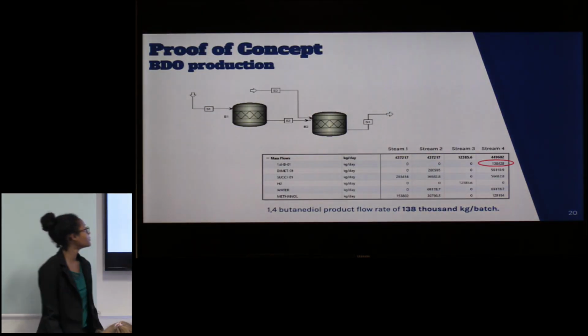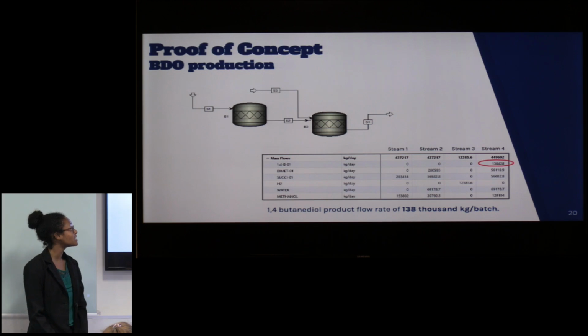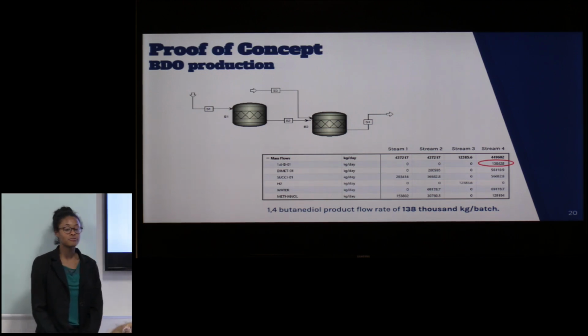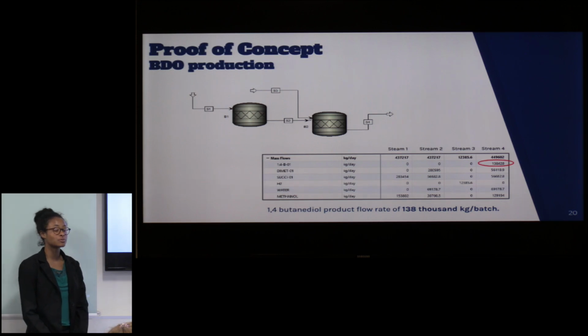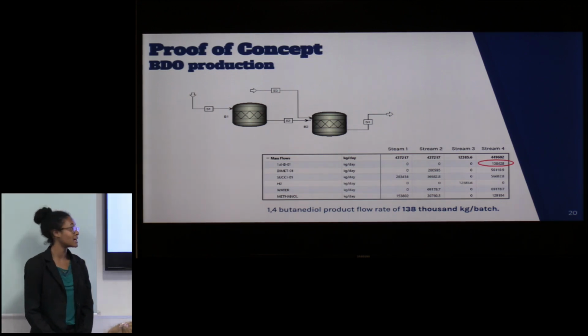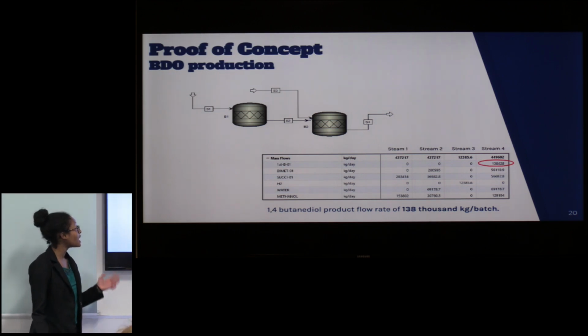So then what we had issues with was actually simulating the polymer aspect of this. We were able to simulate the actual formation of BDO, but the formation of the PBS was very difficult due to the fact that PBS is a newer plastic and the fact that polymers are really difficult to simulate in Aspen.